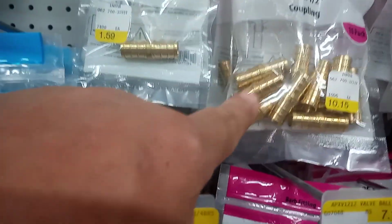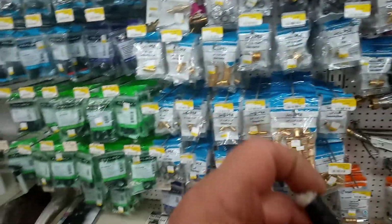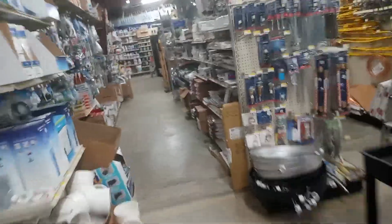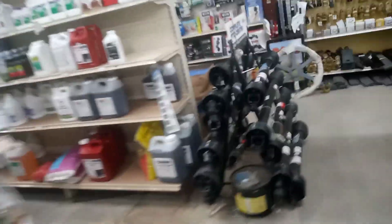I need something like this, but in plastic, that will fit into this main hose. But I'll end up asking them where it's at. They'll have it. But this, I go here all the time. Not wide enough for completely covered. They have pretty well everything that you need in this store.